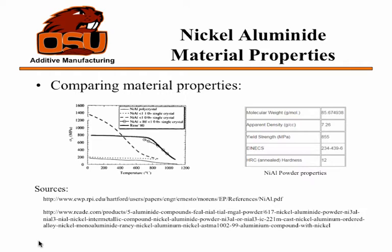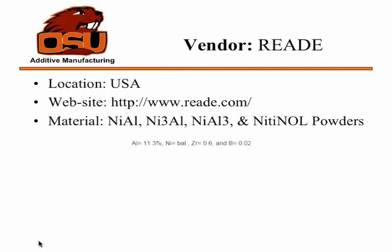So here's some of the material properties, and this is what I could find. On the left is the yield strength compared to the temperature, and there's a few different nickel aluminides that are different crystal structures that it's showing there, but generally you can see it's about 800 megapascals. And so then compared to the powder properties, at least for yield strength, you have similar yield strength properties with the powder. And so the vendor for both nickel alloys that I'm going to talk to you about is Reed. They have locations in the United States, and the composition there is the aluminum 11.3%. That composition is for nickel aluminide. But they also sell the nitinol powder, which I'll talk about later.